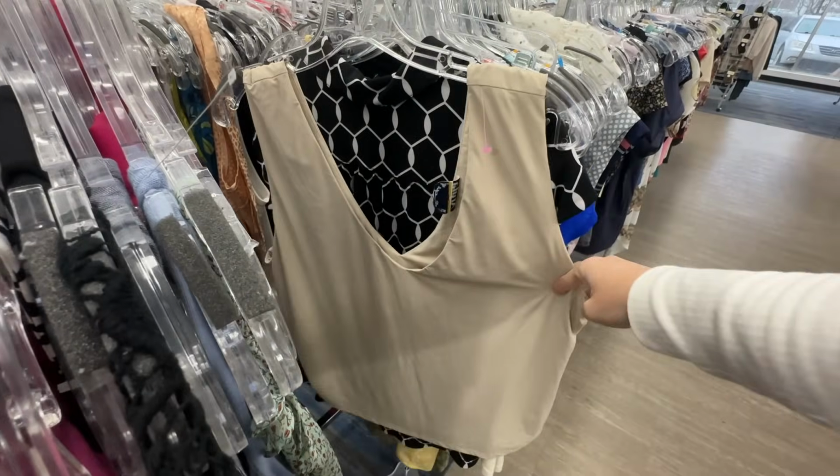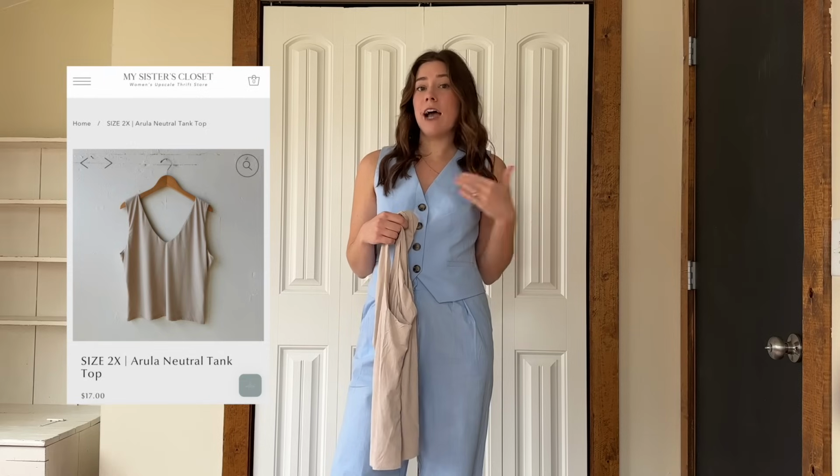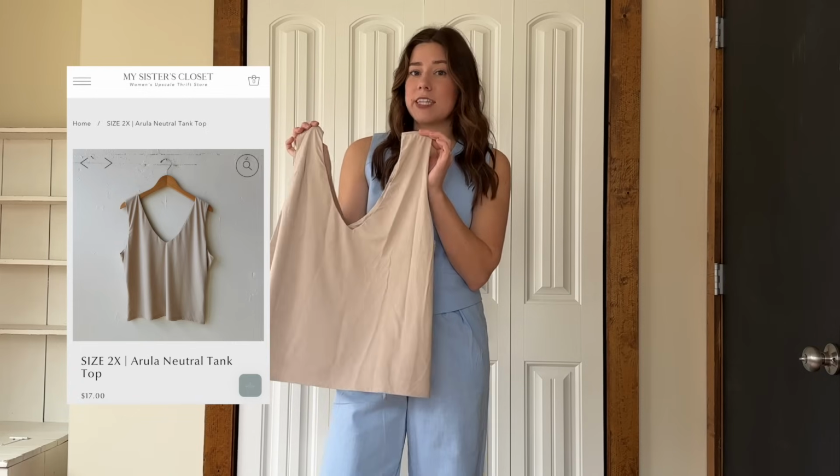And then last but not least, similar to the Zara tank top I got, I love when a good tank top is thick and not see-through, just because I find myself reaching for that kind more. So this is a size 2X from Altered State, and this is just gonna be the perfect layering piece.